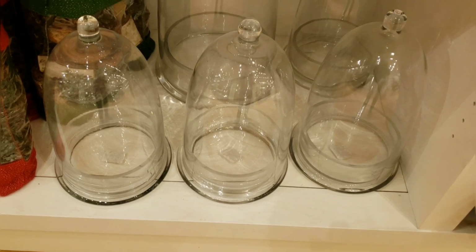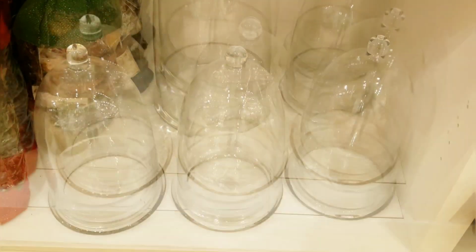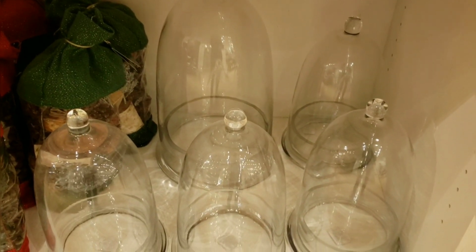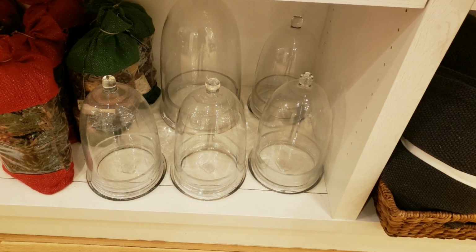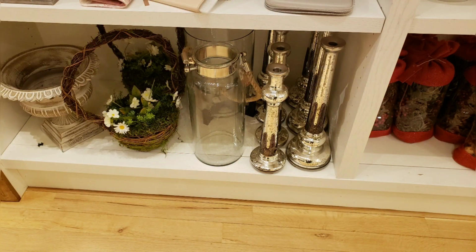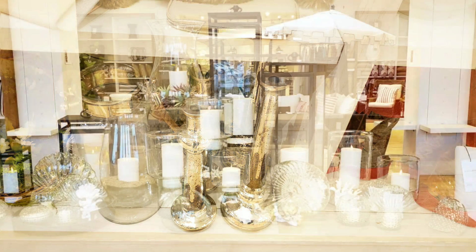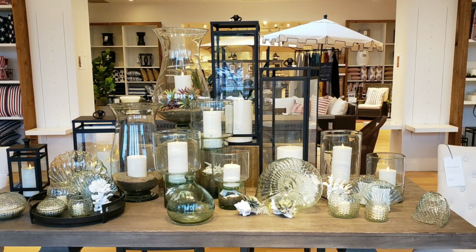And so guys, I even took a peek into the clearance section and I saw these beautiful glass domes with plates, and they were $14.95 on sale. I also found some mercury glass candlesticks. You guys are always asking me about where do I get my mercury glass from, and a lot of it comes from Pottery Barn. Okay guys, that's going to do it for this video.